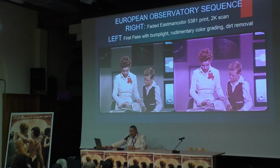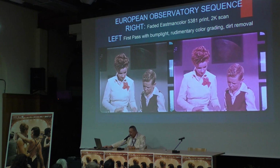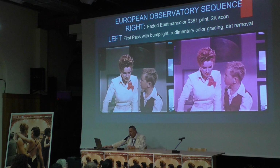So this is not the final. It's a bump light, which is the first time through with rudimentary color. Again, we only did these at 2K because they're just for value added. They're not going back into the movie proper.